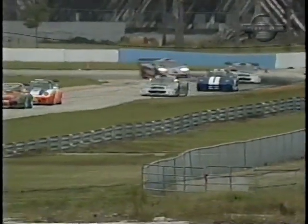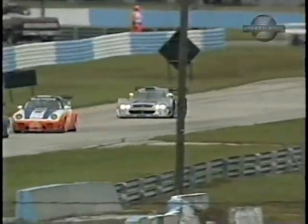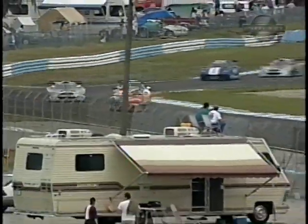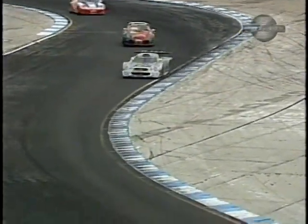Soper along with his teammate J.J. Lato, and they are teaming again here this afternoon. So he right now would be out of the points. Only the top 6 receive points. 10 points going to the winner, 6 points for second. Then it's 4, 3, 2, and 1 through the top 6 positions.